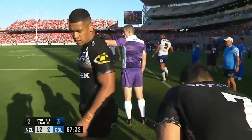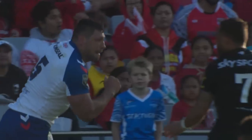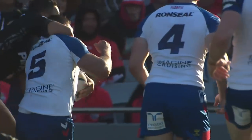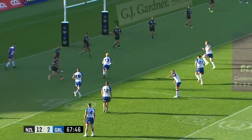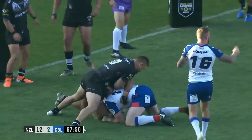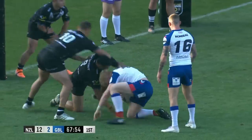Good bust up through the middle with the offload from Bateman before Burgess carries it on. And right at the end here, let's have a look. Well, Marshall, right on the chops of Ryan Hall. But it was a tackle that had to be made, otherwise he scores in the corner. Well, Great Britain have got to score in this set, really, to have any chance in this game. Go on.